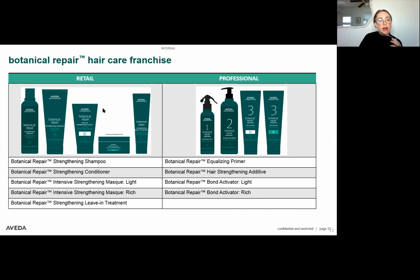We've got botanical repair strengthening shampoo. We've got botanical repair strengthening conditioner. We've got our intensive masks. Those are going to come in light and rich, so light being for your fine to medium hair types, rich being for your medium to coarse. And then we also have a leave-in treatment as well for their leave-in conditioner. So those 5 are going to live on the retail shelf.